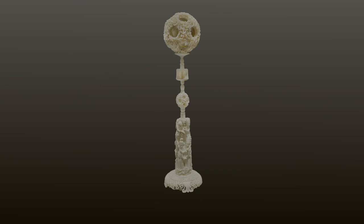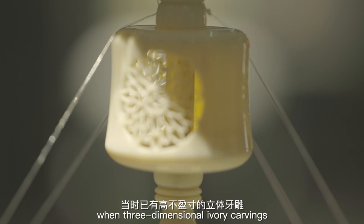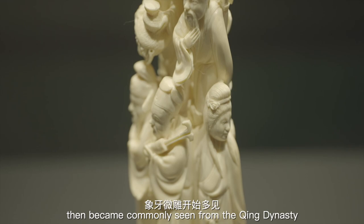It can be inferred that ivory microcarvings had appeared by the Song Dynasty at the latest, when three-dimensional ivory carvings less than one sun are already attested. Ivory microcarving then became commonly seen from the Qing Dynasty.